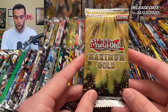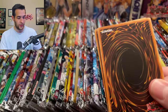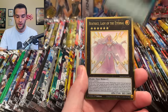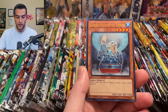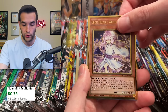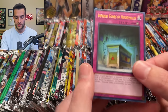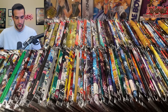But we do have Maximum Gold, which does have some pretty big hits in it. We get the Blue Eyes, we get the Dark Magician. There's the Toad, which is just a rare and it's insanely expensive. Lost World, there's a Beatrice. Fire Formation, Gyoku. The Barrier Statue, the Torrent. Ghost Reaper and Winter Cherries. That's pretty cool, gold rare. Foolish Burial, Goods. And then in the Imperial Tombs of the Necro Valley, gold rare. All right, not too crazy there, but some cool stuff.